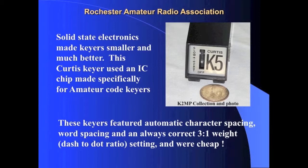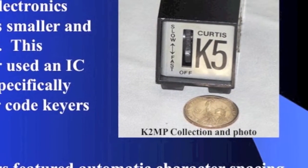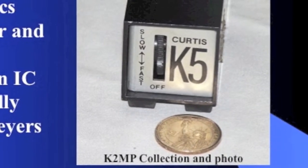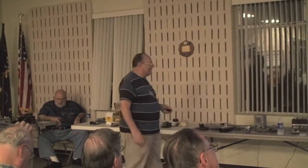Now that we have keyers and paddles, along comes solid state electronics, and all of a sudden, man, you can do a lot of things. So this company called Curtis made a purpose-built integrated circuit that the only thing it did was run keyers. Now, features: automatic character spacing, automatic word spacing, always the perfect 3-to-1 ratio. A dash is always 3 times longer than a dit. Always the right spacing, and they were cheap. So, you know, this whole era of solid state keyers just, again, changed everything.